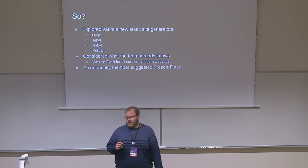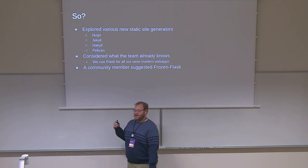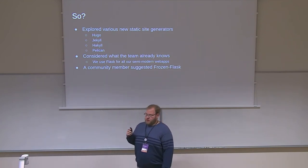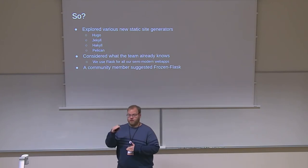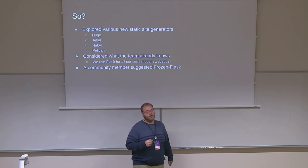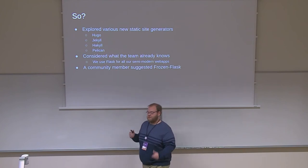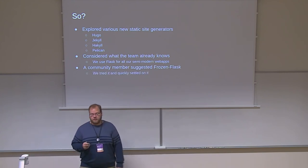And a community member said, hey, you guys are familiar with Flask as a team. Like, the Fedora project uses Flask for things. Have you checked out Frozen Flask? And spoiler alert, that is what we settled on. So Frozen Flask is basically you lay out the website as a Flask app. You have all your endpoints and your functions that define templates and template variables and whatnot. And then it will go through and crawl the site and generate static HTML files from your Flask app. So we tried it, and we pretty quickly settled on it.